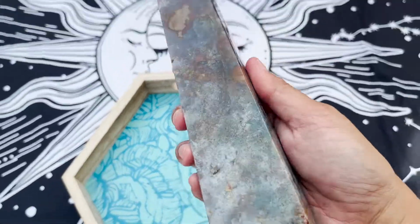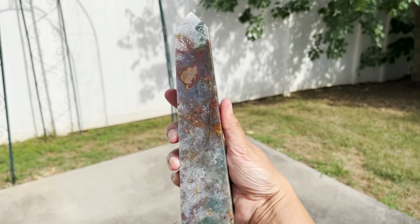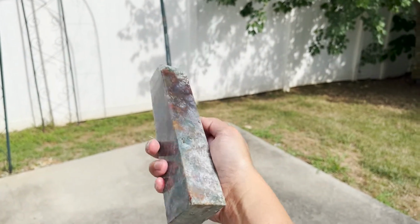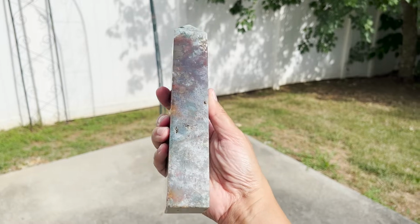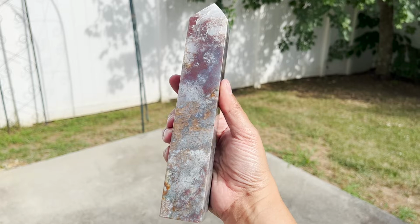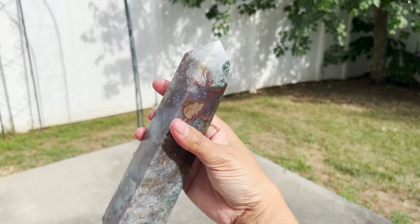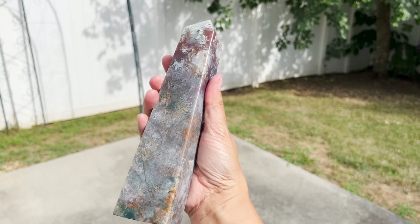This is an ocean jasper, and I will go ahead and get it out this way. Absolutely beautiful OJ, ocean jasper. I think they're actually called sea jasper because ocean jasper I think is supposed to be a trademarked term, but absolutely beautiful as well. Look how pretty. All right, on to the next.